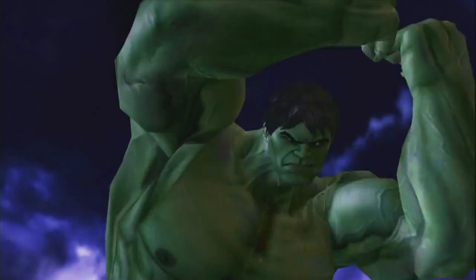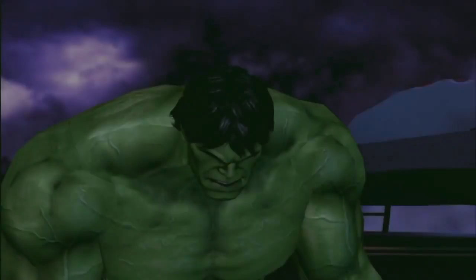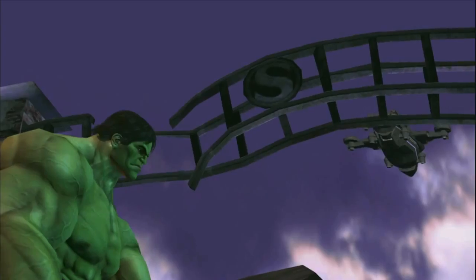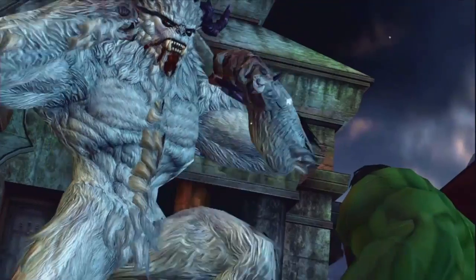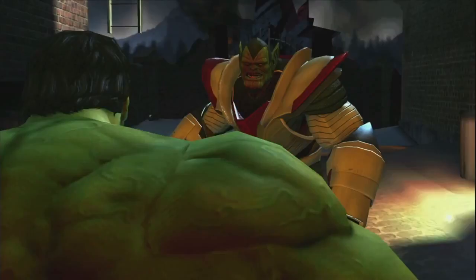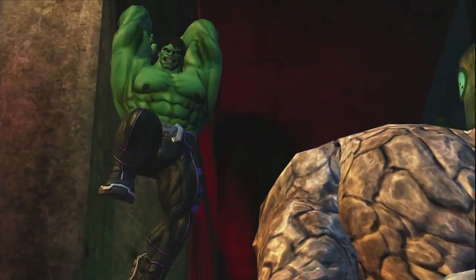And also for the Tegra 3, they came out with the Avengers Initiative game. This is a fighting game. For those who are not familiar with the Avengers, how can you not? There's a huge, gigantic blockbuster movie that came out this year. This one capitalizes on that.